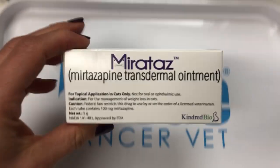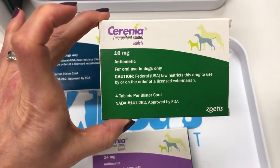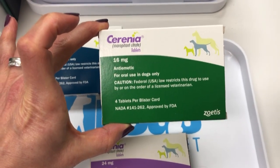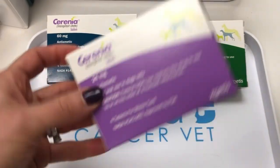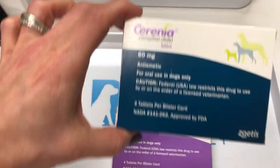Okay, number 1, they tell me their pet is picky. And I say, did you give the Entice? And now I'm going to be saying, did you give the Elura? There's also Mirataz for cats. Sometimes we're going to be using Serenia, which is a nausea medication, because nausea is one of the reasons that dogs and cats may not be eating. And sometimes, I'll circle back to this, we're going to be using more than one medication.